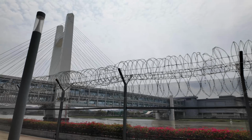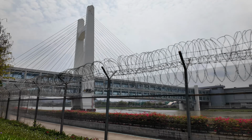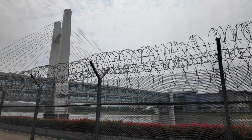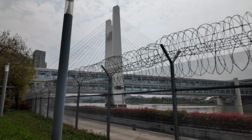So we're now right on the border between mainland China and Hong Kong. We're on the Shenzhen side in mainland China, and Hong Kong is across the river on the other side. Right in front of us is literally the border fence.